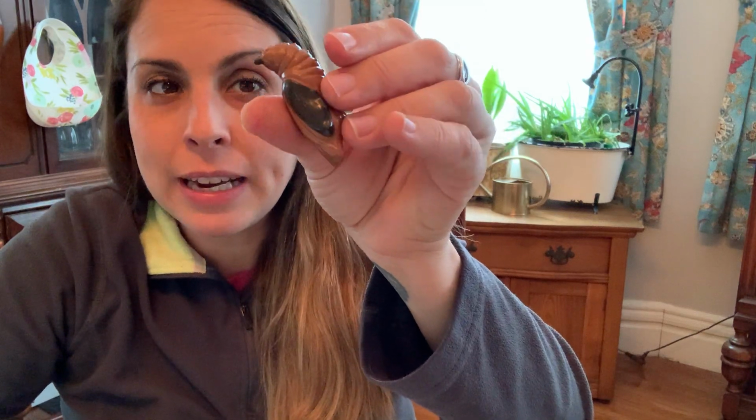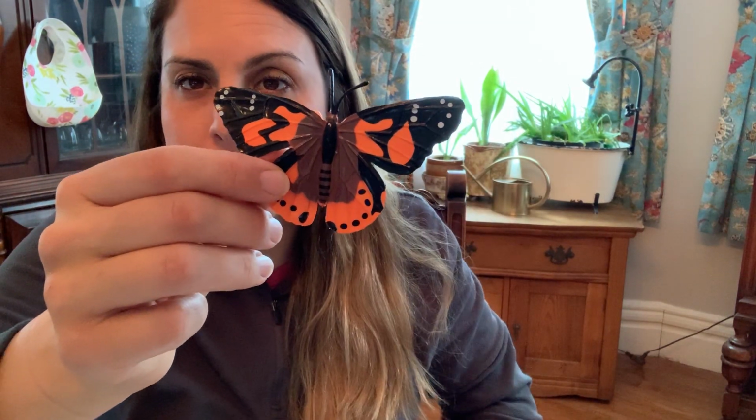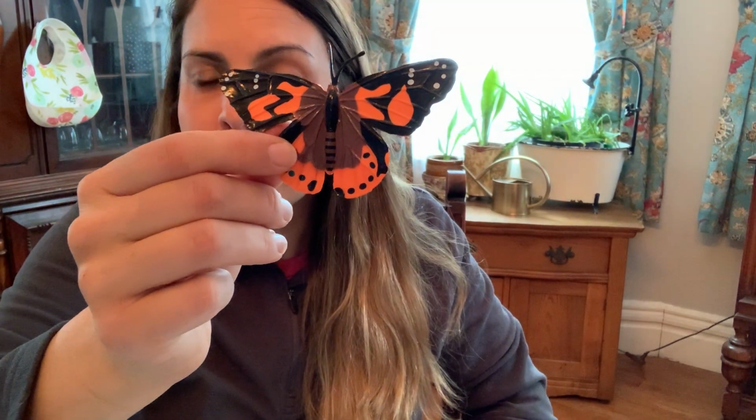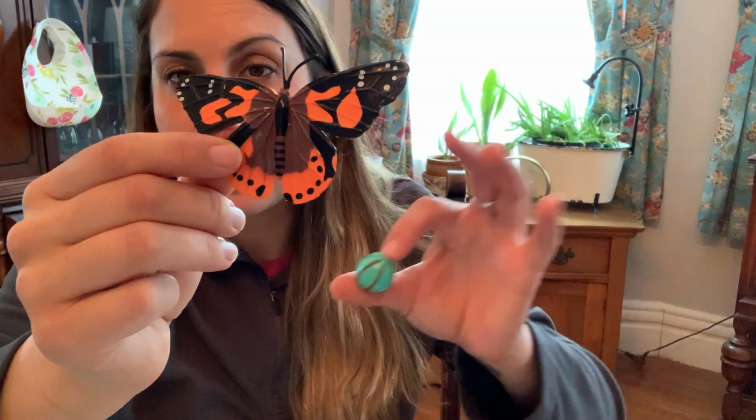When the caterpillar makes the chrysalis, inside an amazing change happens. The caterpillar will be turning into the butterfly, and when it is ready, the butterfly will emerge from the chrysalis. It'll dry its wings off and it will look something like this, ready to lay more eggs again, thus making it a cycle.